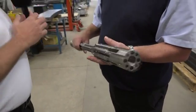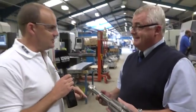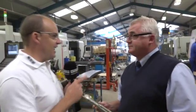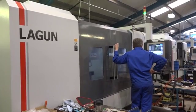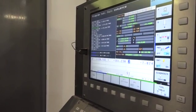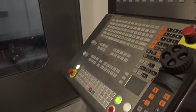And what we also mustn't forget is the machines that you're making these on. And so we led into that extremely well. Behind us here we've got the Goratu, well, the Lagun and the Goratu machining centres. You've bought lots of these machines, Andrew. What do you like about them?